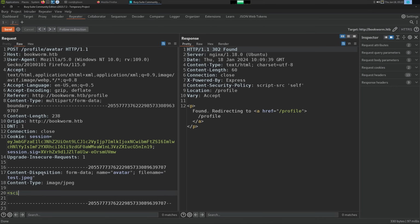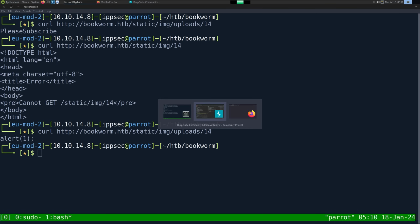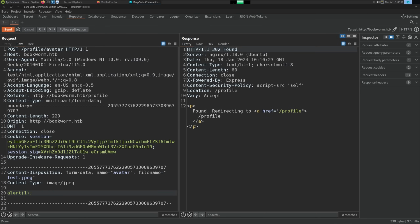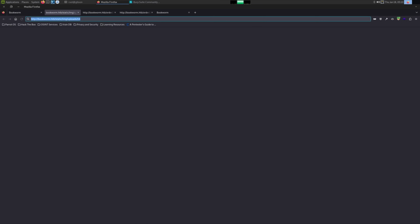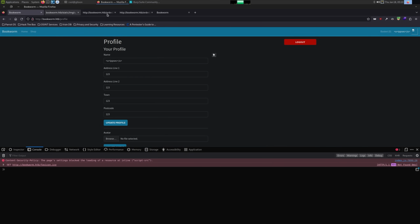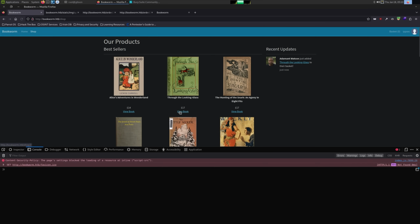So we can do script. We don't want to do that. We just want to do alert 1. Okay. So now when I go here, we have alert 1. So what I want to do is edit my basket to have that JavaScript to load that. So let's go back to the shop, go to view book.